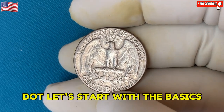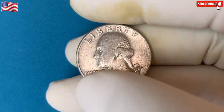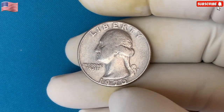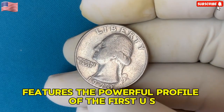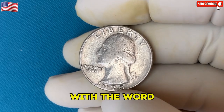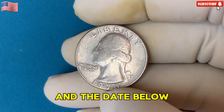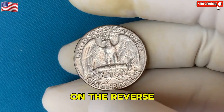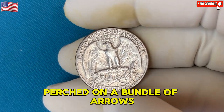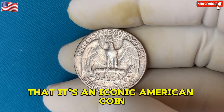Let's start with the basics. The Washington quarter has been around since 1932. That's when it was first introduced to celebrate the 200th birthday of George Washington. The design features the powerful profile of the first U.S. president, facing left, with the word "Liberty" overhead, "In God We Trust" tucked neatly under his chin, and the date below. On the reverse, a fierce-looking eagle, wings spread, perched on a bundle of arrows, surrounded by olive branches of peace. It's an iconic American coin.